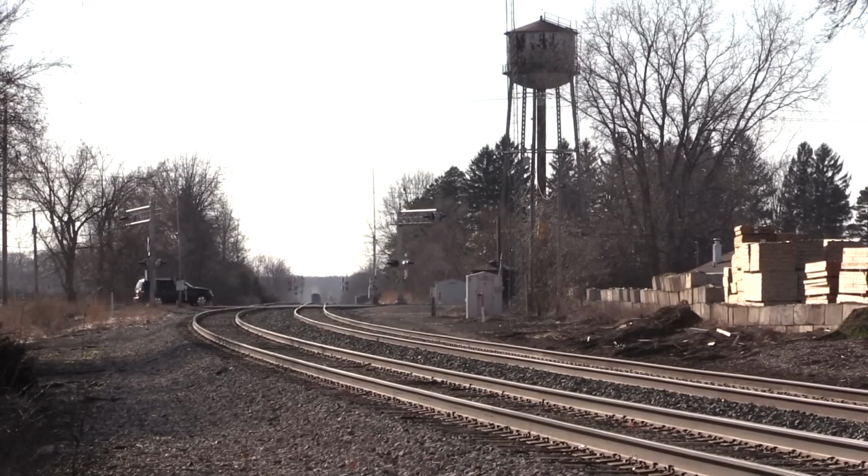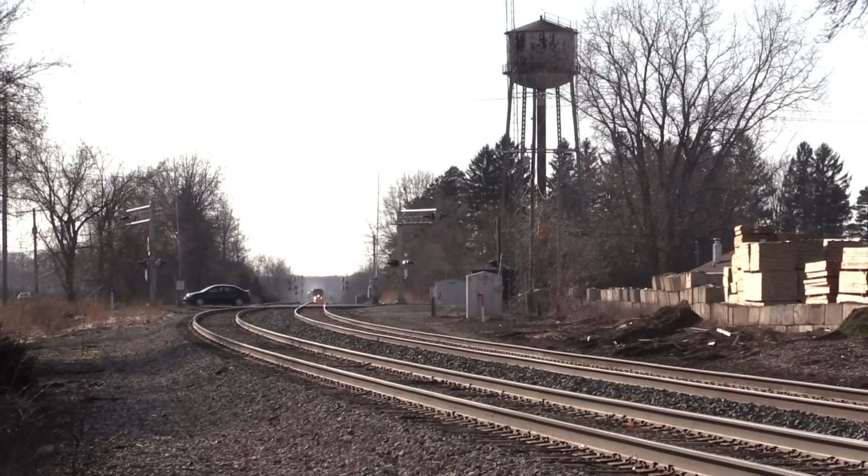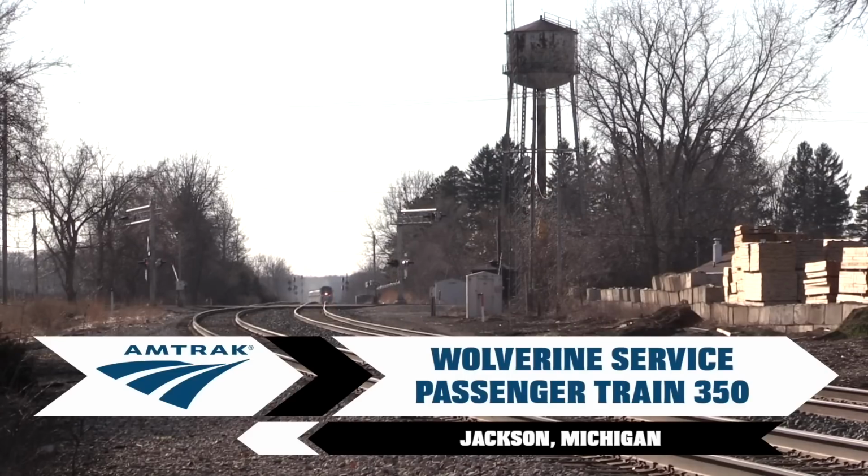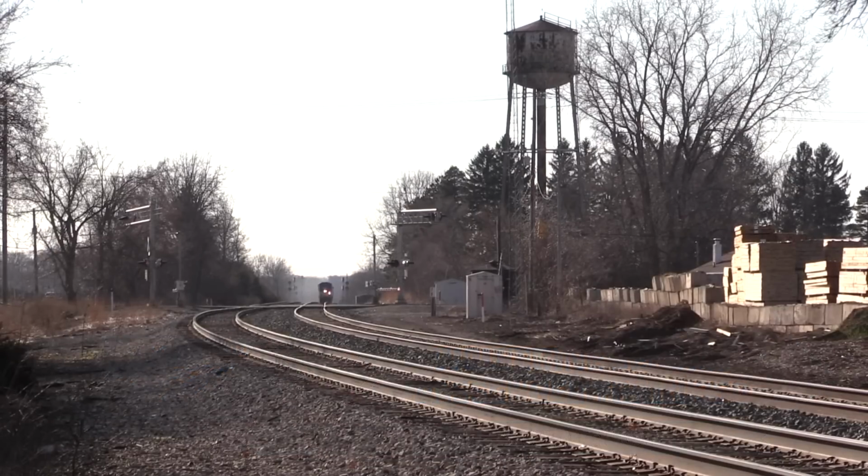Between Porter, Indiana and Chicago, Illinois, Amtrak trains take the Norfolk Southern Chicago line. Since freight trains are the priority on the busy corridor, Amtrak trains are frequently delayed. At CP Hill, you can see train 350 taking the siding. This section of double track continues for 6 miles to CP Miller at milepost 72. After 350 clears Hill, train 353 will be permitted to continue west.